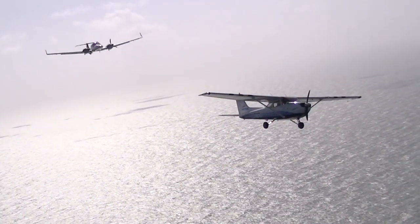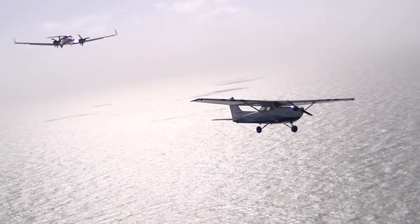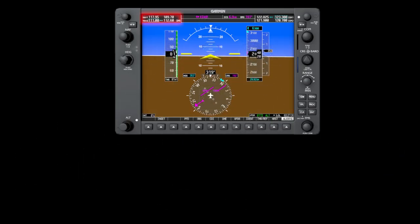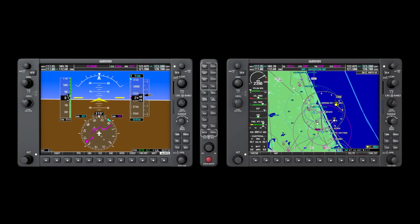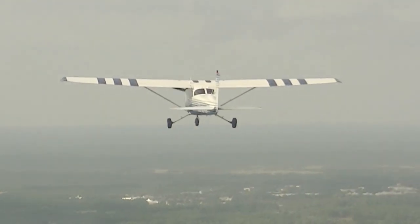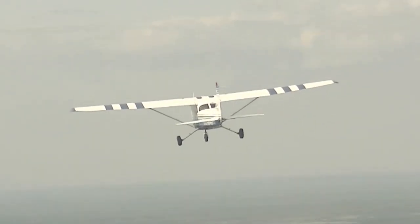Embry-Riddle utilizes the G1000 in all of its Cessna and Diamond training aircraft. This system integrates all of the various flight instrument and navigation and communication equipment that the pilot interacts with and displays them on the LCD screens in a clean, unobtrusive manner. This simplifies aircraft operation and navigation and allows the pilot to focus only on the most pertinent information.